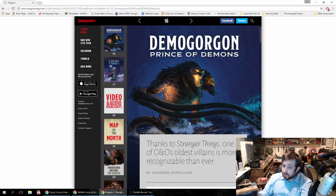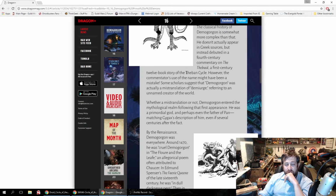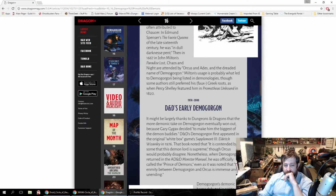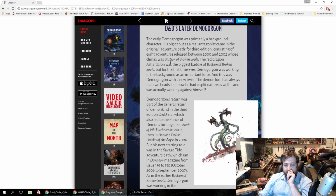A whole article on Demogorgon because of Stranger Things. So first of all, this is what the original Demogorgon looked like. I mean, we're talking old school stuff here, but that's what it looked like. And it talks about the history and the mythology behind Demogorgon, all the way back to Greek mythology, things moving along into the Renaissance, D&D's Demogorgon, and then this is kind of early, and then 2000 to present.